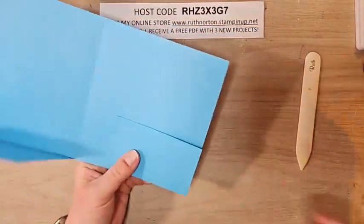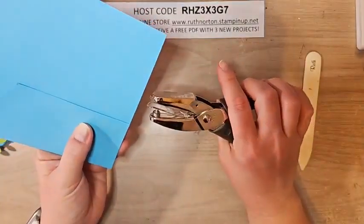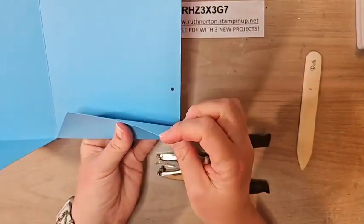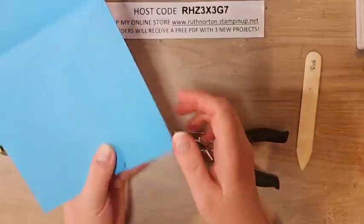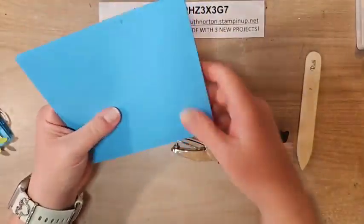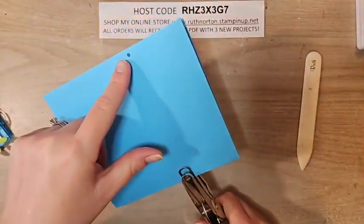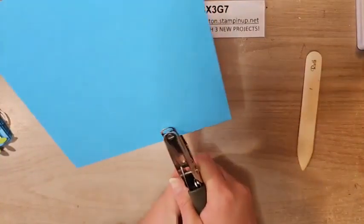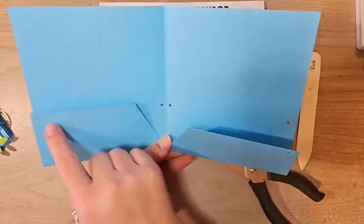Okay. All right, now we're going to add some holes for our ribbon. So I'm just taking a regular 1/8 of an inch circle punch, and I'm punching through the pocket and through the back. And I'm going to do that on both sides, maybe like a 1/4 inch from the edge, maybe even 1/8 of an inch, not far from the edge. And we're going to fold it in half, and I'm just going to try to eyeball what it looks like. If you want to get a ruler, measure exactly, but I'm just going to go on the fold. This is the side with the fold. I'm just going to try to line it up and do another punch just right there. Okay, so we have 6 holes. So we have 2 here, 2 here, and 2 here.